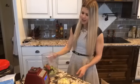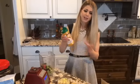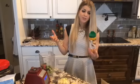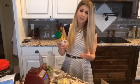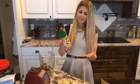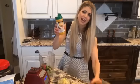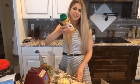Okay, so next I'm going to add a little turmeric. Turmeric is like ginger root, and they've been used for hundreds of years because it is this root that helps with anti-inflammation. And so this is going to really help with your knees. So I do spirulina, turmeric, and I add ginger root. I'm just going to add like a teaspoon.